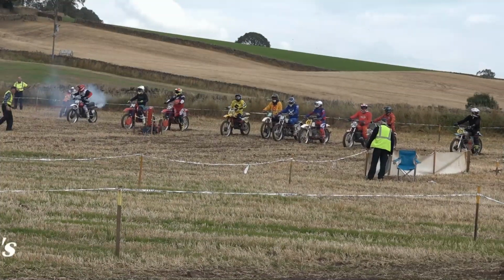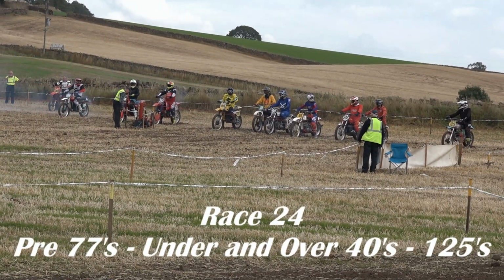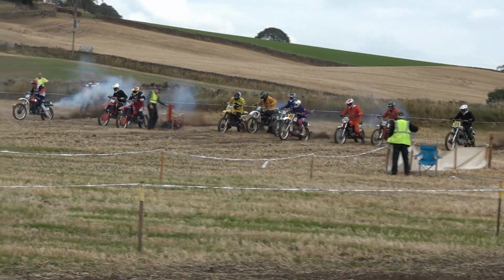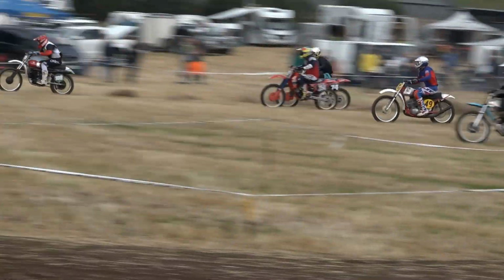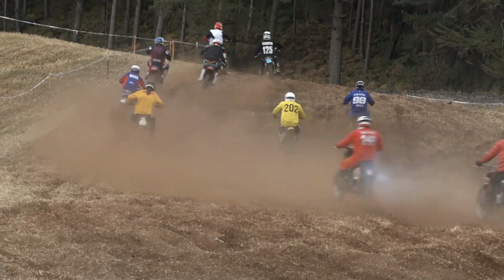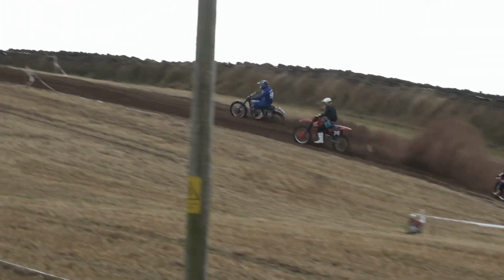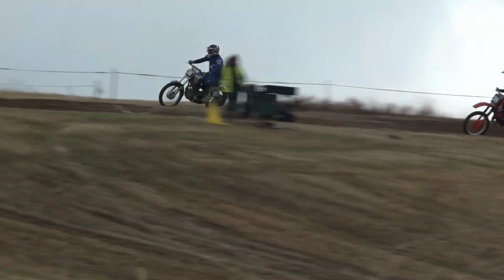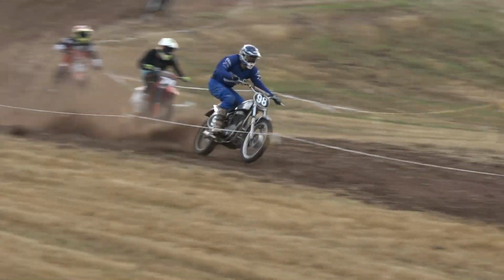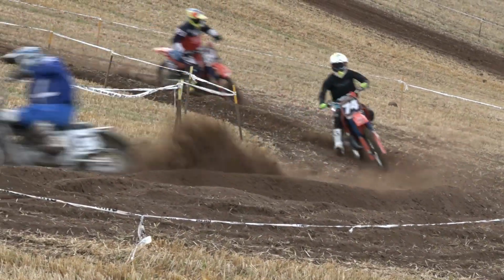And again, that brings us quite nicely to race number 24. This is the pre-77s, under and over 40s, and the 125 class. So as the riders leave the line, that looks like a good start there by Colin Nelson on the 250 Husqvarna bike. Ian Stainton looks like he's made a good start as well on the big CCM. But certainly no mistaking the man in front there, number 98, Liston Bell. Liston's riding that big single-cylinder Jawa bike.